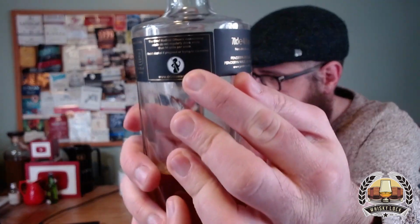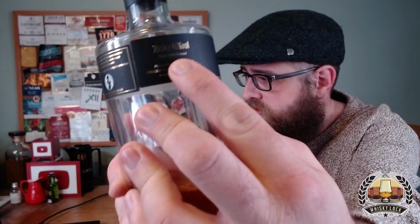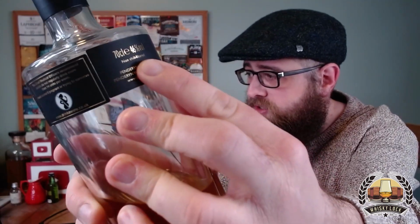In their defence though, this stuff is bottled at a very healthy 46% ABV. We know from the back label that it's a Madeira finish and it's also non-chill filtered. I don't know if you can see that, but it does say non-chill filtered. And no mention of natural colour on the bottle, but it is on the box. Speaking of that Madeira finish, which is a little bit unusual.